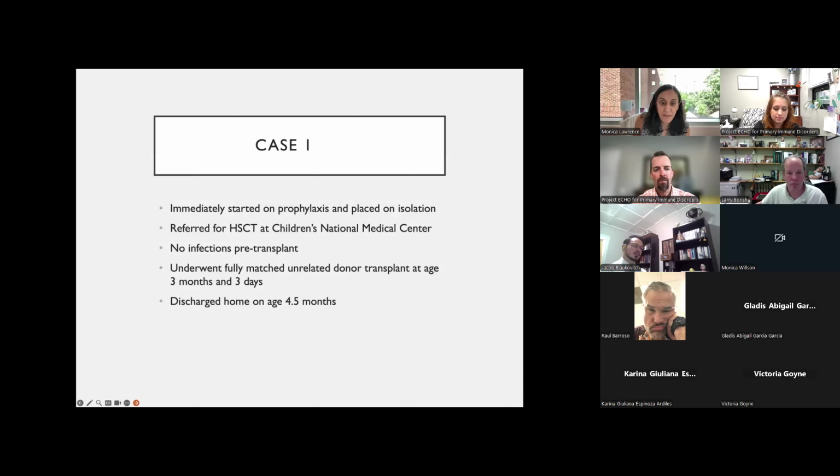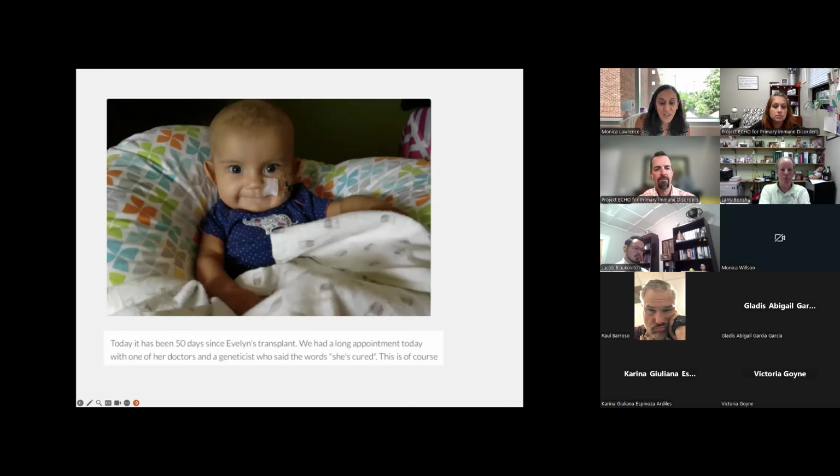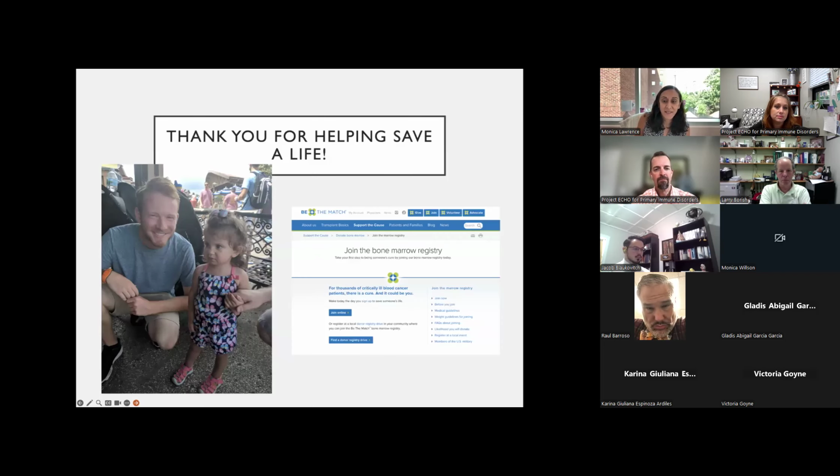All right, so just a little follow-up about my baby before I open for questions. So this little baby got immediately started on all the right things, referred for transplant up at Children's in Washington, D.C. She made it with a fully matched unrelated donor transplant at age 3 months and 3 days and went home with mom and dad at age 4.5 months. This was her. This is all with her family's permission. This was baby Evelyn when she was first diagnosed, healthy little girl who no one would ever know had this. This is her when she was a couple of months old with her parents finally hearing the words, "She's cured." And then this is her at Disney World meeting her donor a few years later.